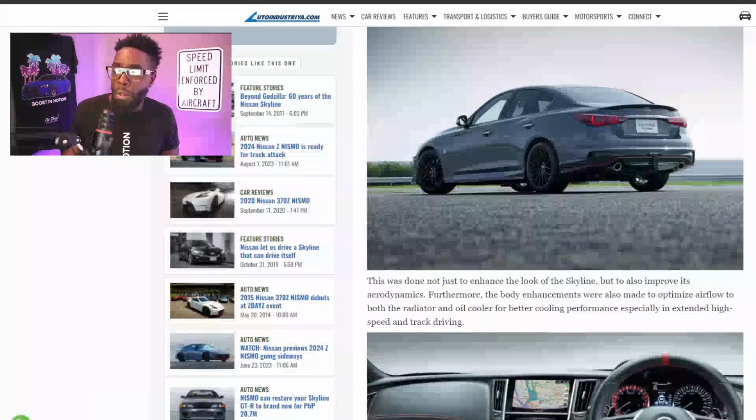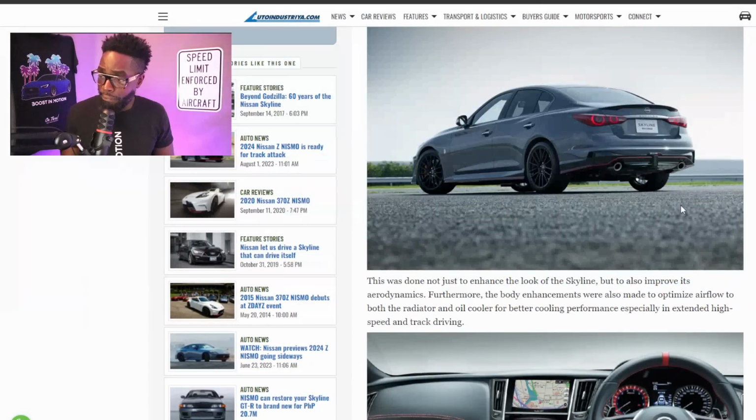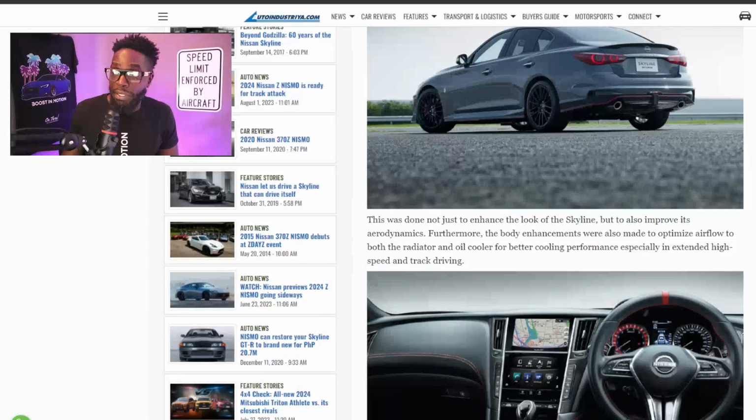All right, let's continue. Look at the rear end. It looks like they put some air duct in the rear bumper, but that could just be extended, whatever. Anyways, this was done not only to enhance the look of the Skyline, but also to improve its aerodynamics. Furthermore, the body enhancements were also made to optimize airflow to both the radiator and oil cooler for better cooling performance, especially at extended high speeds and on track. So if it is Nismo modified, I'm assuming they probably went with a larger heat exchanger, and the car probably already comes with a regular engine oil cooler as the Red Sport, so I don't think there's anything really different there.